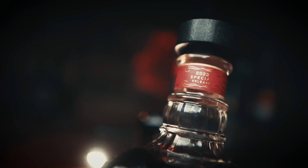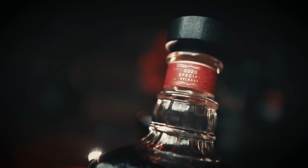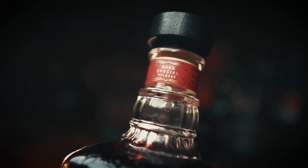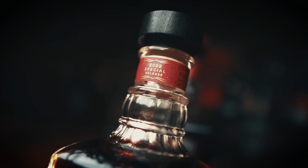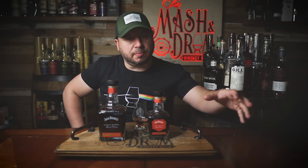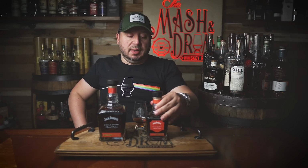There's still a lot of ethanol from the carryover from that high proof, but 6 to 7 drops of water just really kind of mellowed out the heat a little bit, made some of that dark fruit really kind of come to the forefront a little bit. That's, I tell you, Jack Daniel's just keeps killing it with these.